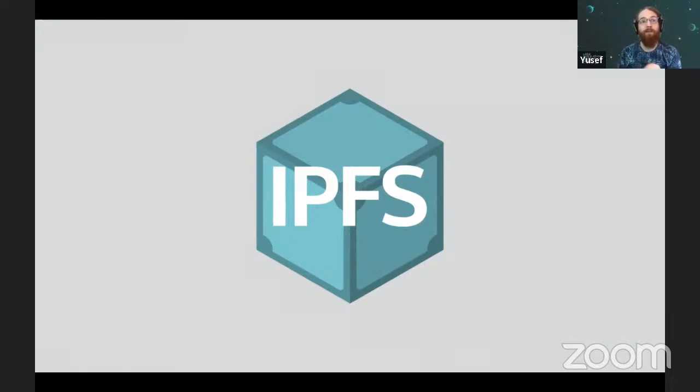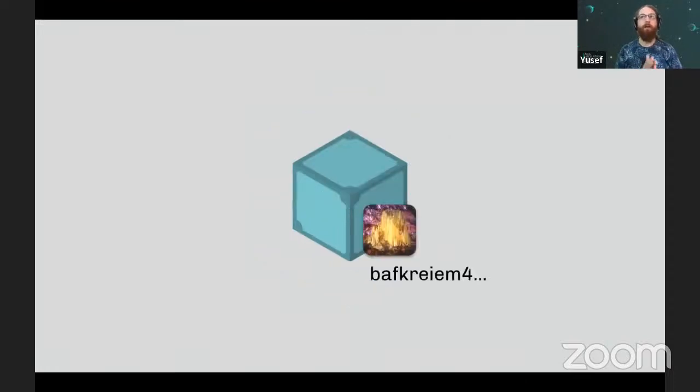So IPFS is the InterPlanetary File System, although at the moment it is still intraplanetary, I suppose. It's been around for a few years, and the way it works is you give each piece of content a unique identifier called a content ID. And this ID is derived from the content. It goes through a cryptographic hash function, and then it spits out an opaque string of seeming gibberish that will always be produced if you feed the same content into the IPFS hashing algorithm.